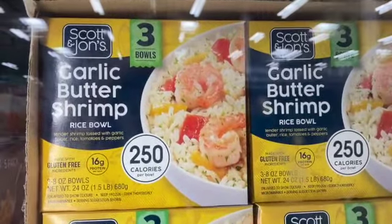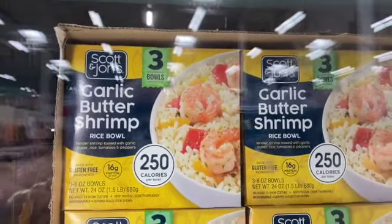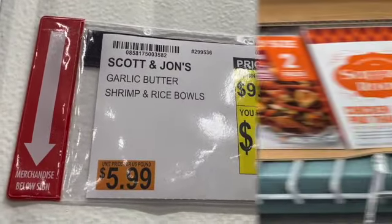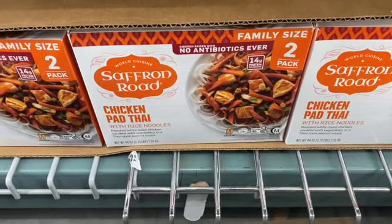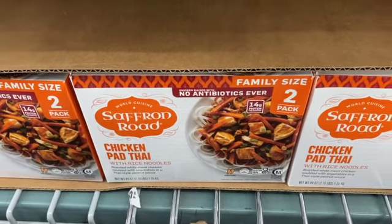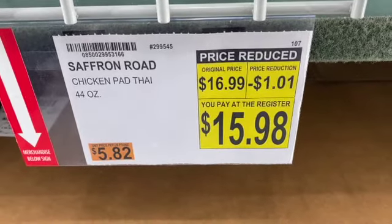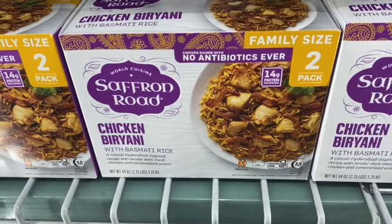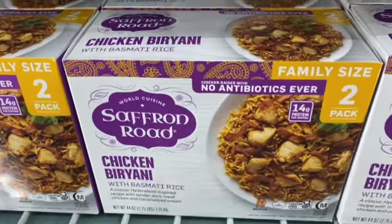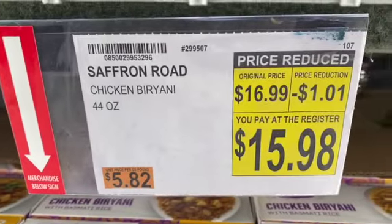$8.98. 3 bowls of Scott's and John's garlic butter shrimp and rice bowls, $9.99. Take $1 off, $8.98. 44-ounce 2-pack of Saffron Road Chicken Pad Thai, $16.99. Save $1, $15.98. Or they have the 44-ounce Saffron Road Chicken Biryani, $16.99. Take $1 off, $15.98.